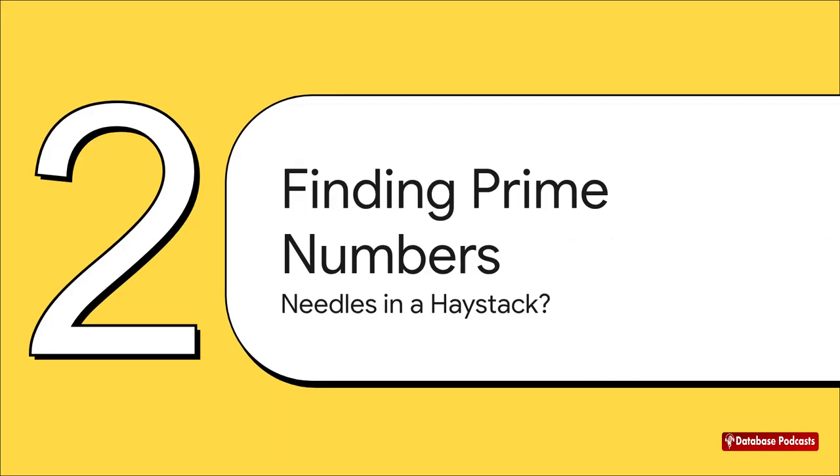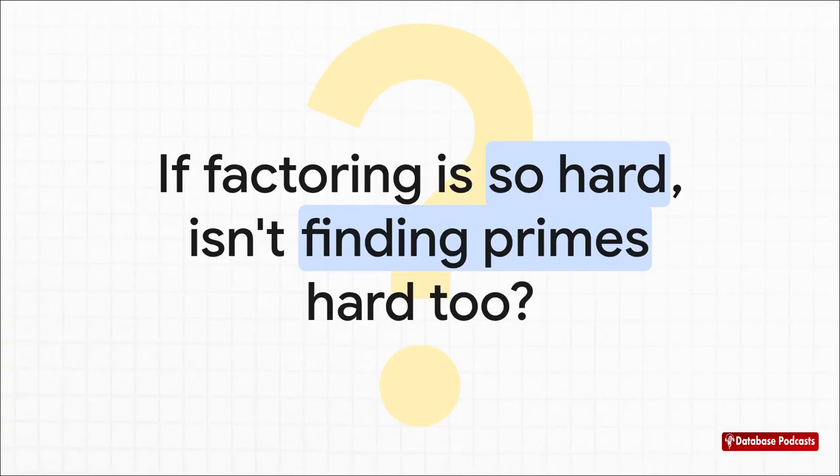Okay, but wait a second. That brings up a really good question, right? If it's so hard to find the prime factors of a big number, how in the world do we find those giant prime numbers in the first place? It kind of sounds like a catch-22, doesn't it? Like, if we can't factor them, how can we be certain we're even holding a prime number?